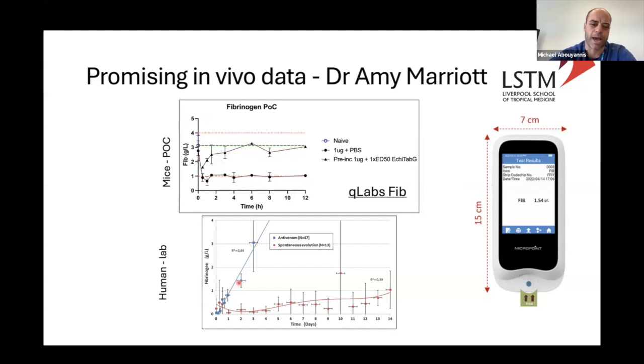And if we compare that with human observational data, this is data from Mion from Djibouti of Echis envenoming. The patients in red had been envenomed by Echis and not treated with antivenom, and their fibrinogen levels were low and remained low for a number of days, whereas those treated with antivenom have a rapid recovery in fibrinogen. And so these data seem similar, and this seems reassuring that the QLabs Fib system may work in human envenoming.